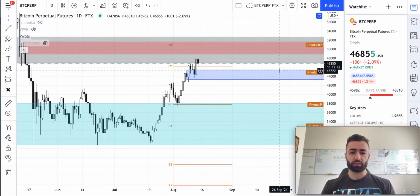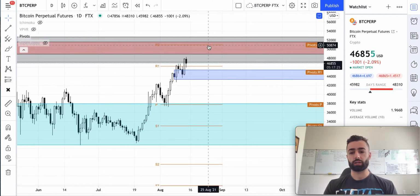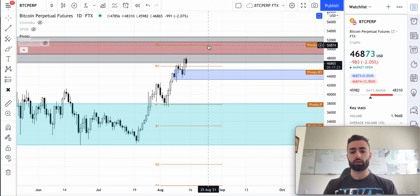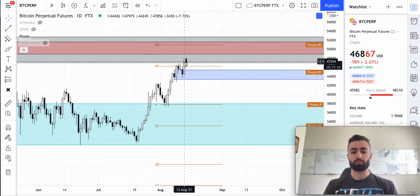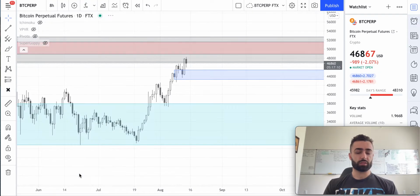The pivots, if we look at the pivot levels, we have the R2 pivot up here to watch at the $50,000 level roughly, and then we have this R1, which we closed above, and we're currently kind of bouncing off of now, at least short term. So now let's go down to the lower time frames, like the 8-hour.